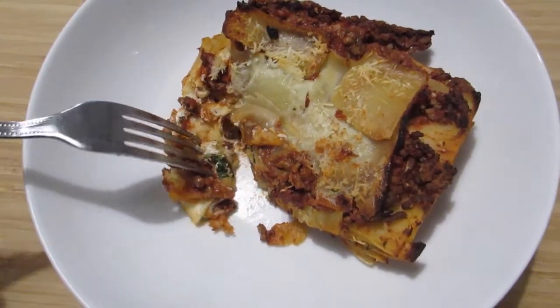Also, some recipes are really great because you can freeze them. I made a lasagna the other day and obviously it made quite a few portions, so I stuck the rest of them in the freezer, and then you can literally just defrost it and then have it for dinner on a day when you just really don't feel like cooking.